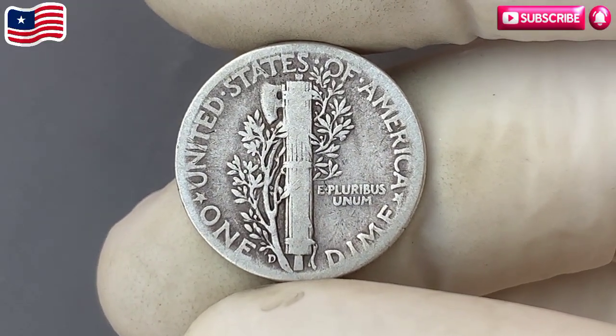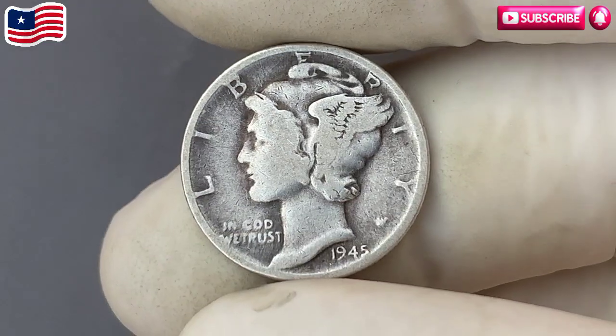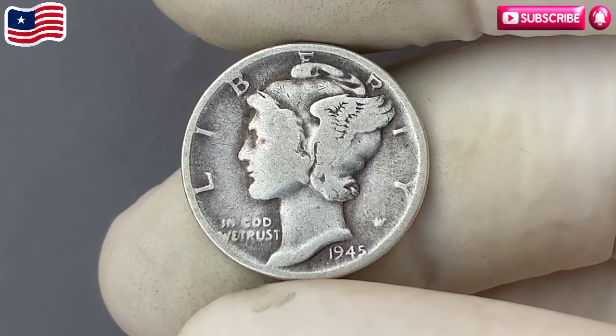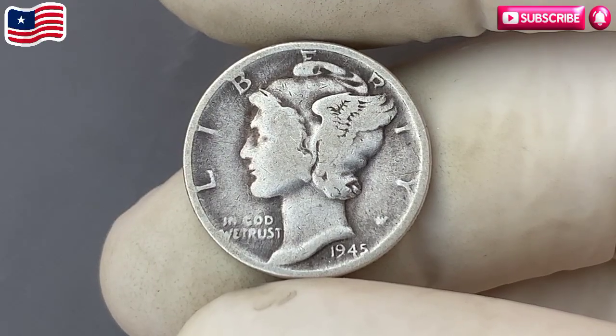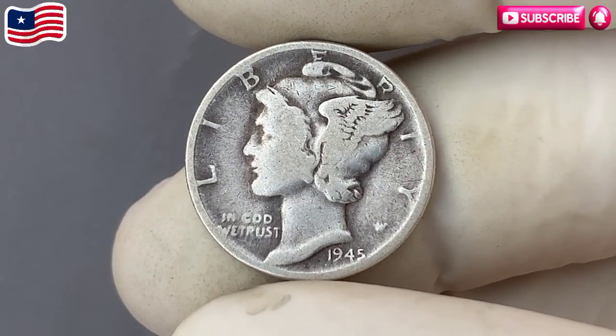The coin was produced at 3 mints: Philadelphia, no mint mark; Denver, marked with a D; and San Francisco, marked with an S. Each mint's output varies slightly in quantity and collector demand, with some mint marks commanding higher prices due to rarity and condition.